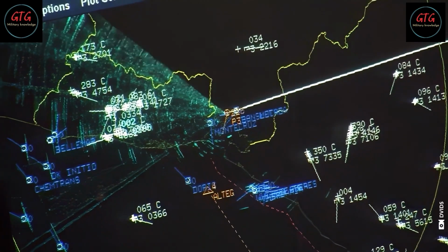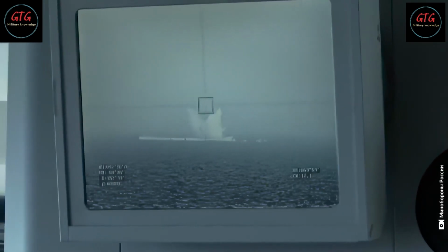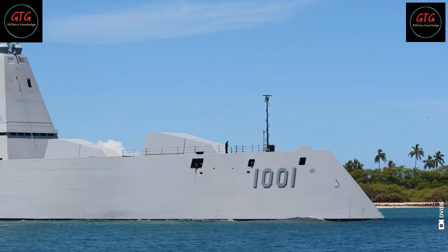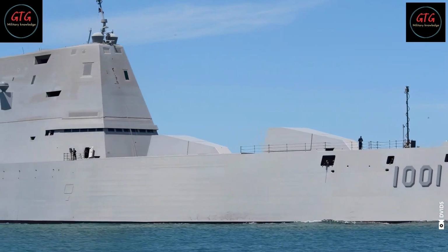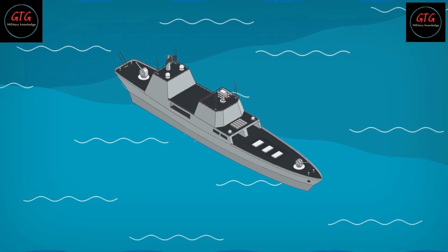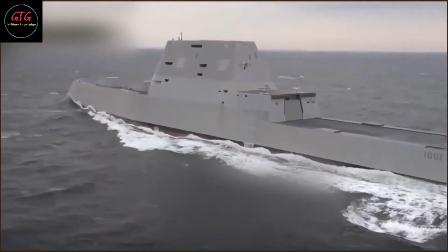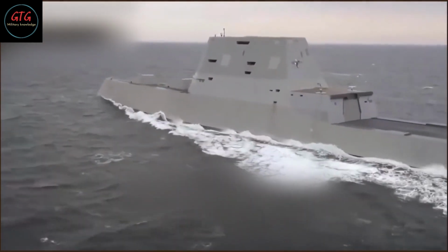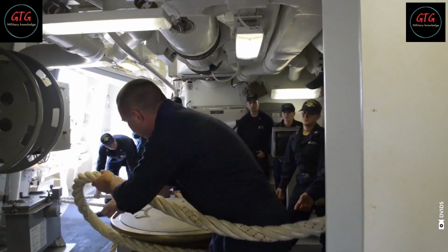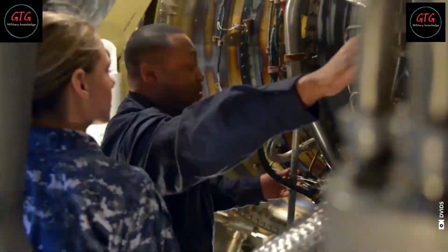Powerful phased array radar, capable of detecting stealth threats, ballistic missiles, and hypersonic projectiles. With no rotating drive shafts, electric propulsion significantly reduces mechanical noise. This makes Zumwalt harder to detect via passive sonar, an essential advantage in coastal or submarine-heavy environments. The IPS is modular and highly automated, allowing quick replacement of faulty parts, and enabling the ship to operate with a lean crew of just 140 sailors, less than half the size of comparable destroyers.